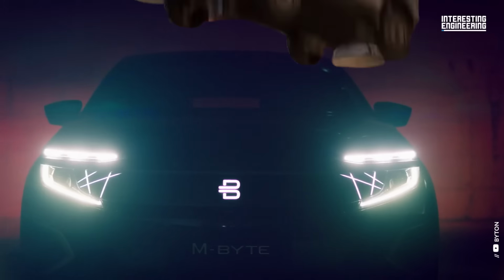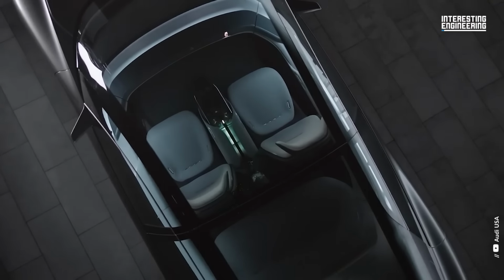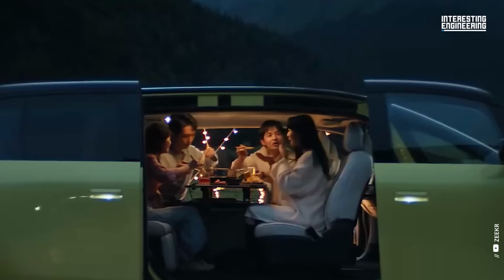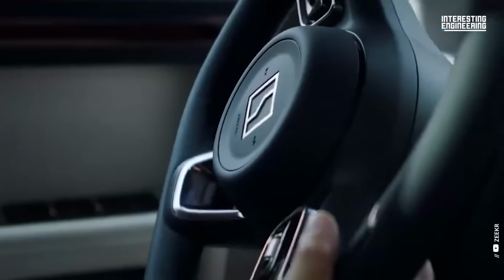Picture a car with glowing lights dancing across its body, a pickup truck that you can quickly change to a family SUV, or even a family-friendly mobile living room that takes you to your destination while you relax like you would at home. It sounds far-fetched, but these are real designs emerging today.